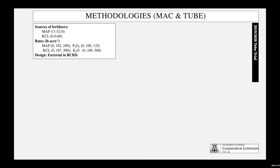Our sources of fertilizers were monoammonium phosphate, which is 11-52-0, and potassium chloride, which is 0-0-60. And the rates of application were 0, 96, 192, and 240 pounds per acre of phosphorus, and 0, 167, and 500 pounds per acre of potassium chloride.